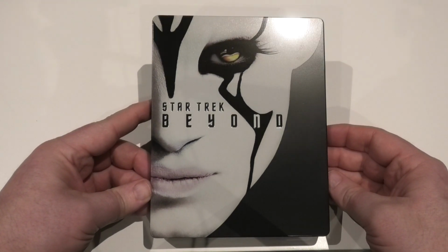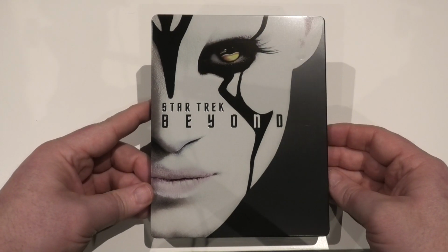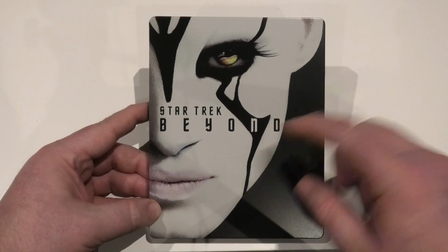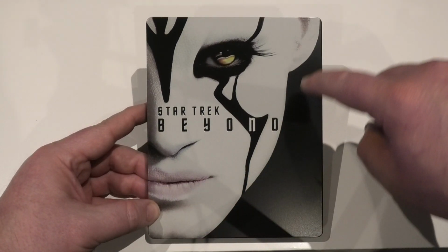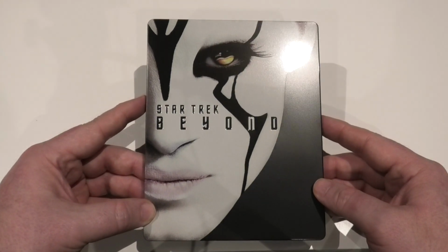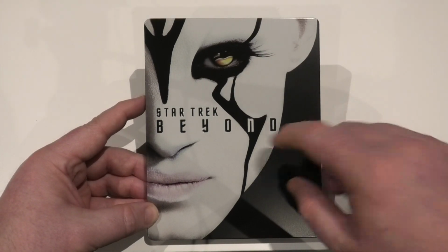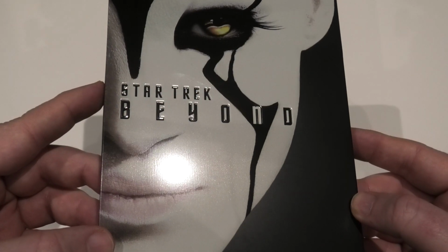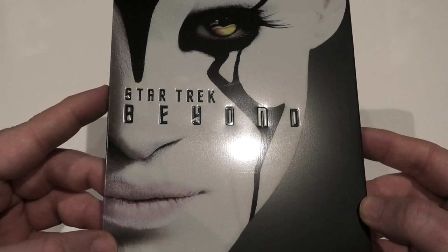And as you can see, there is no lenticular with this one, but take nothing away from it, it is an absolute stunner. Now there is quite a bit going on as well with the steelbook. As you notice, the face itself has this lovely bit of spot glossing to it. But not only that, Star Trek Beyond has a nice bit of debossing. Again, I'm not sure how well my camera is picking it up. I think you can see it there.